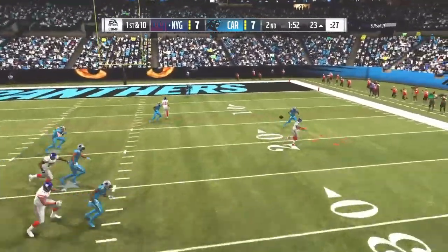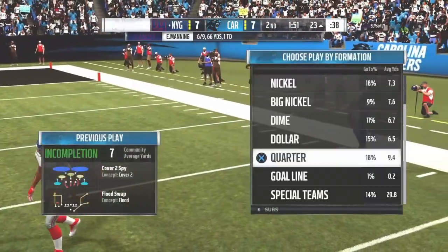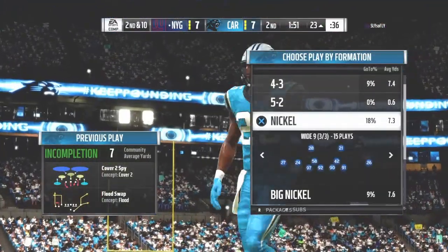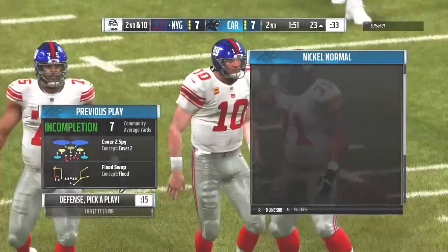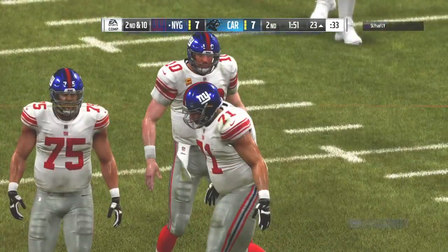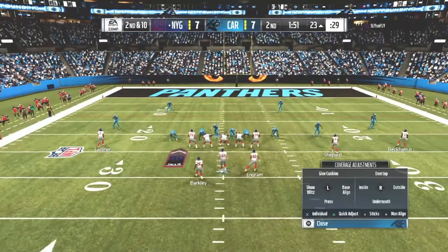Manning now on first down. And that's incomplete. There was a good opportunity there for the running back. A dropped pass. I guess that's why they call them running backs and not catching backs. So after the incompletion on first, now second and 10.